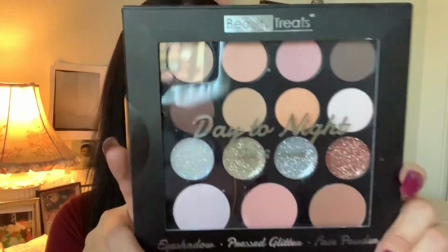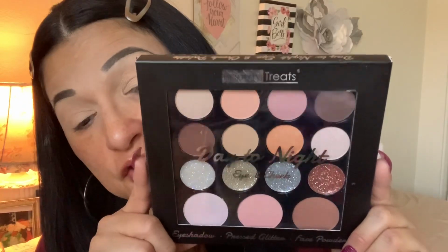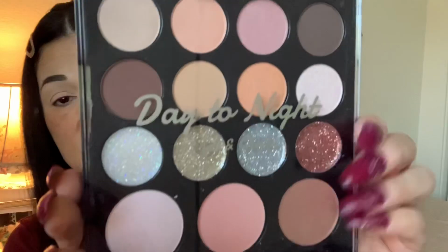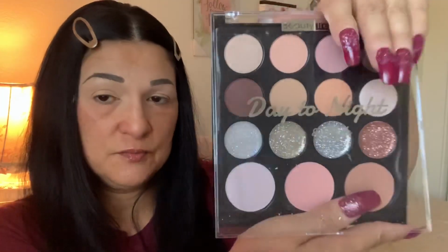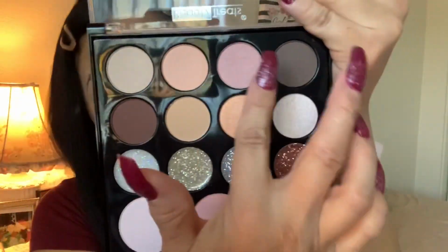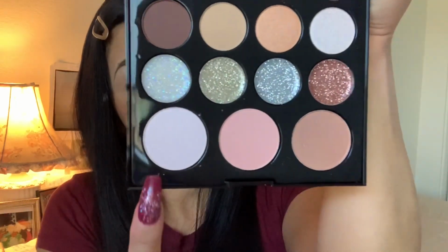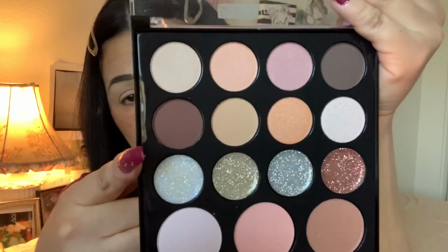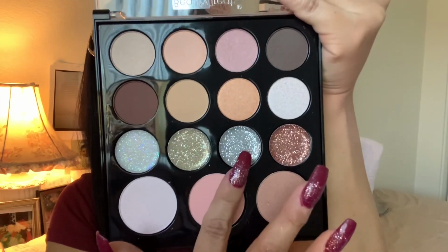So today we're going to go in with this Beauty Treats Day to Night eyeshadow and cheek palette that I picked up at Ross, and that's it right there. Oh wow, okay, it does have really pretty packaging. These are the eyeshadow shades, and these are the glitters, and this is the highlight, blush, and bronzer. So I think today we're going to use this one, a little bit of that one, and the silver here.